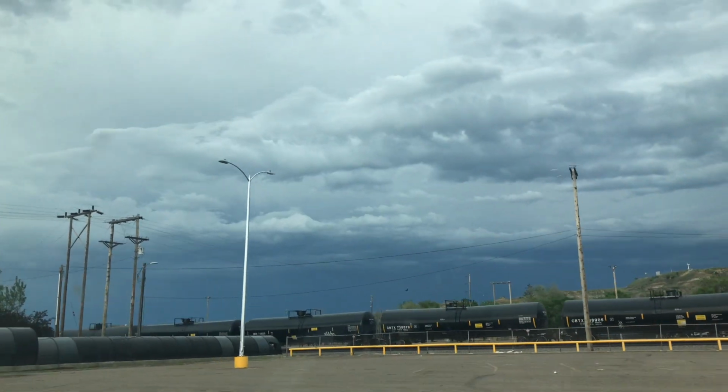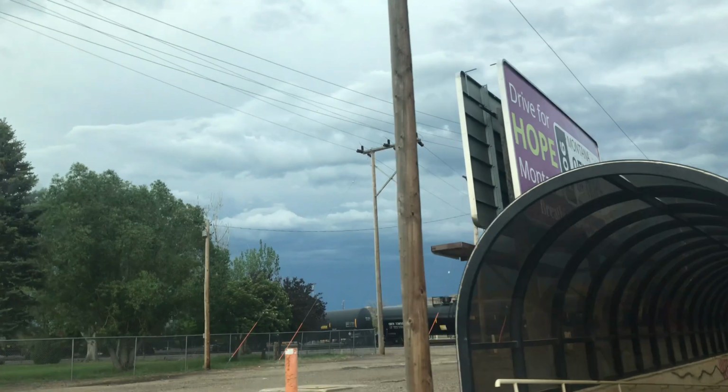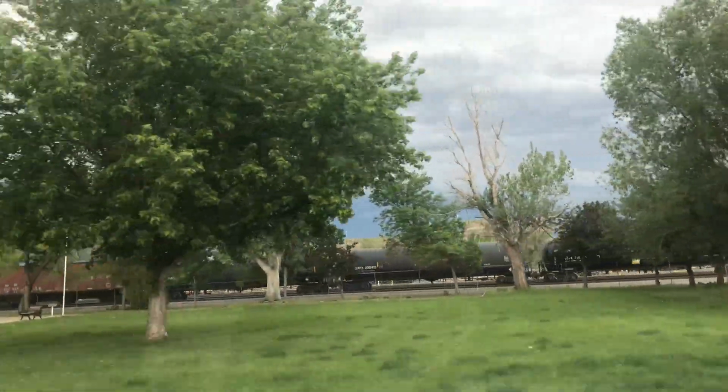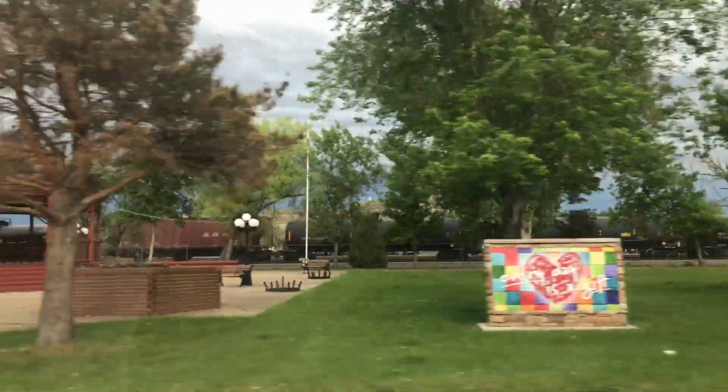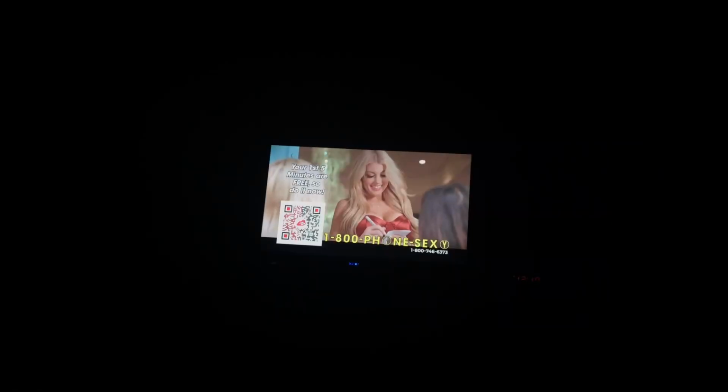Also, Glendive, they got a lot of dinosaurs just chilling all over town. So if you like dinosaurs, check out Glendive. Stay tonight in Glendive, where I unironically saw a phone sex ad on TV. I didn't know these still played. What the fuck?